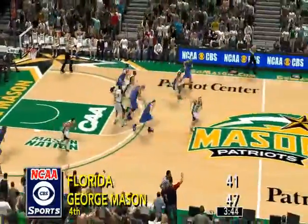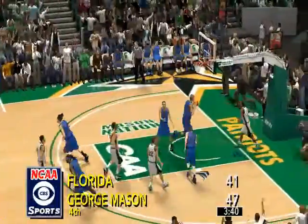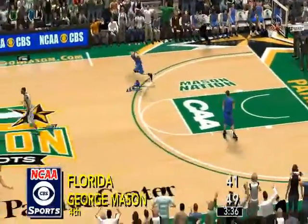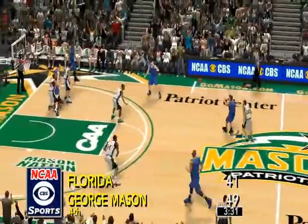Thomas with the steal. And here they come. Ahead. Finish off the break. Well, they're winning the speed game, guys, getting out in transition. Boy, I like the energy they play with offensively, and in the open court, tremendous flow.